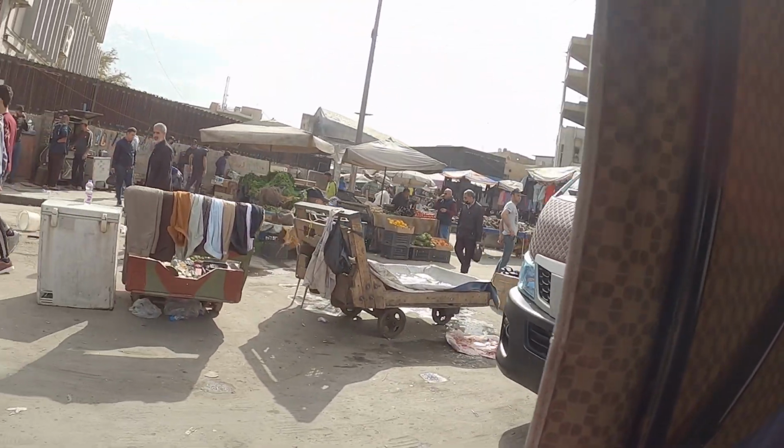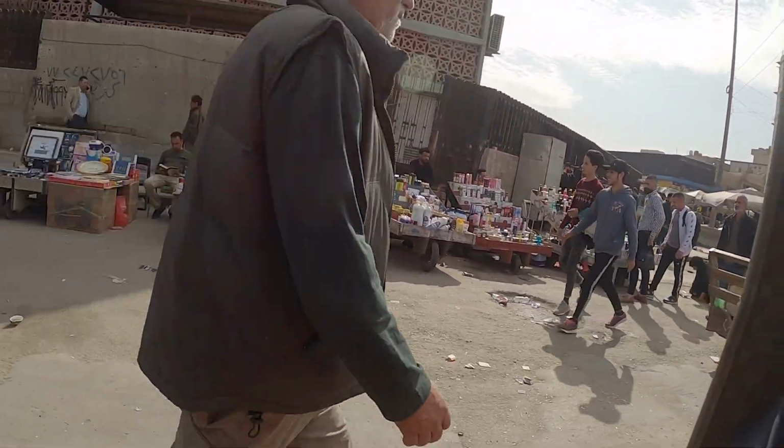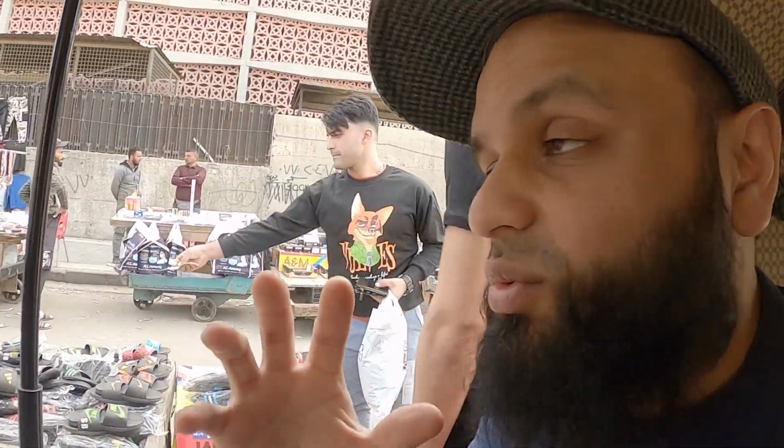So this is a very famous area where people walk around and buy stuff and sell stuff. If you're looking to shop when you come to Iraq, you won't have any issues.